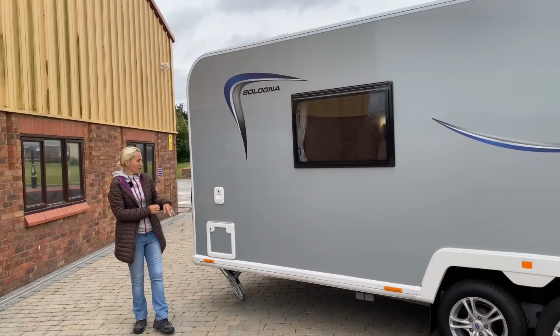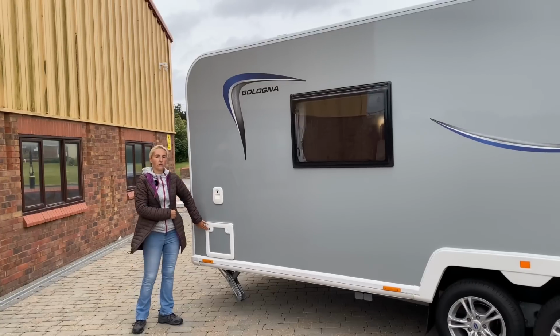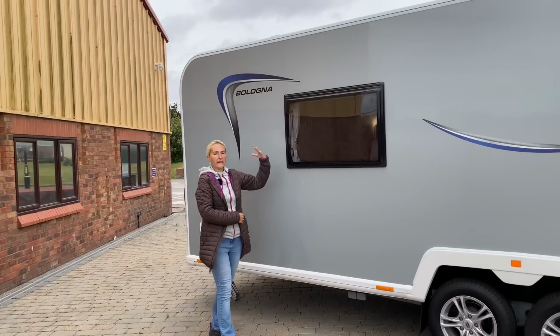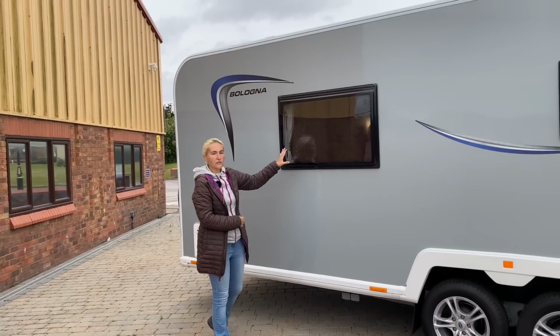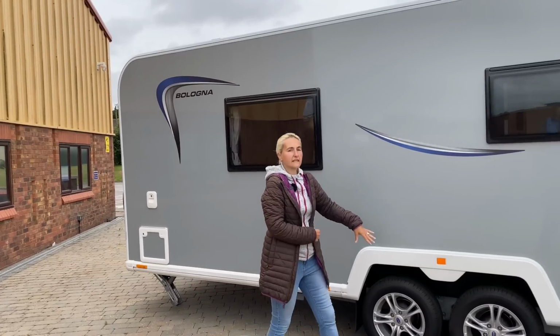So here we are on the off side, and as we can see, we've got the external flush filler, we've got our toilet cassette, and then we come down and we find a window, and this is going to look into the bedroom area and onto that island bed. We then have obviously the offside set of wheels.